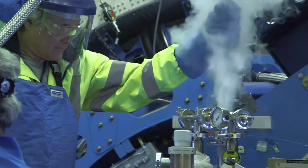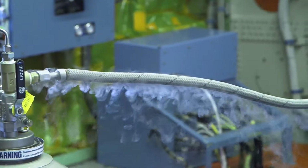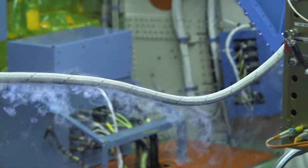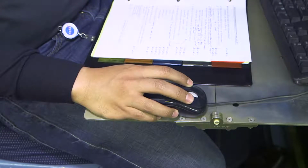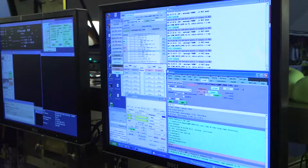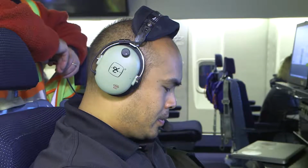Then along comes the cryogens team. They fill up the liquid nitrogen tanks and then the helium tanks. And then the science instrument team will come out, check their instrument for calibration and optical accuracy. Trying to nod to A again. Yep, and that's done. Okay, that's good.